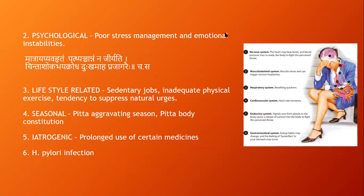not good night sleep. So if you sleep late, or if you cannot sleep in the night properly, if you are too much anxious, too much sad, too much angry, if you have mental tension, even though you consume food following all the food guidelines, it may impair the digestive fire. So the psychological factor plays an important role in digestion. It is written in the 2nd century. That is matraya pyavahradam patyam annam jiryati chinta shoka bhaya krodha dukkha maha prajagarehi.